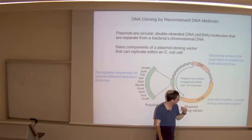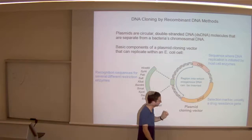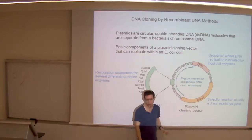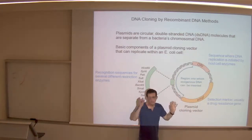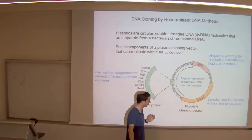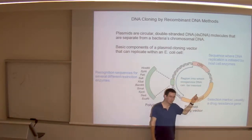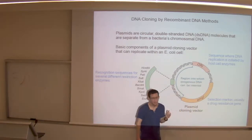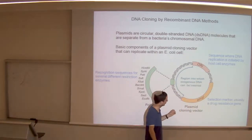So the selection marker would usually be a resistance gene to a specific kind of antibiotic. Here you see resistance to ampicillin. That's a gene that allows the cell that has this plasmid in it to hydrolyze the antibiotic so it's not effective anymore. If you add ampicillin, cells that have taken up these plasmids would survive, and cells that are not resistant to this antibiotic will not survive.